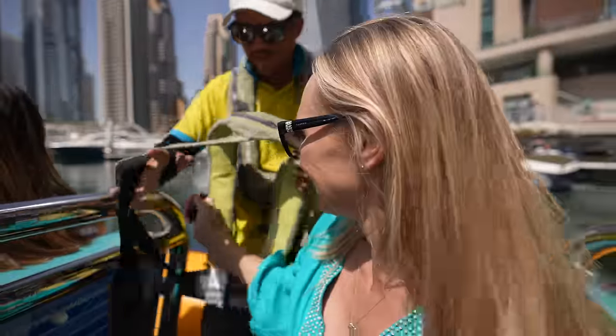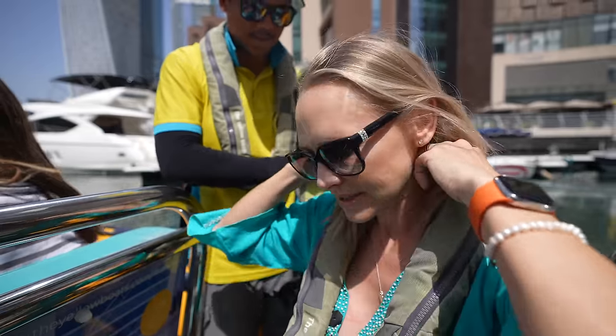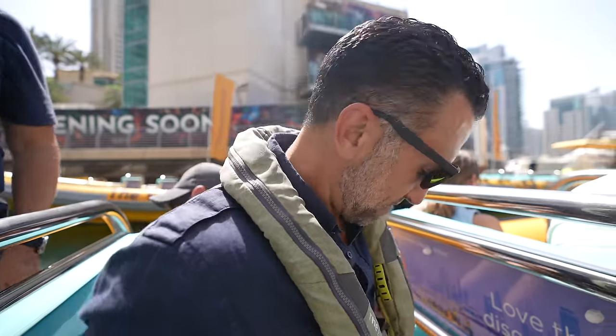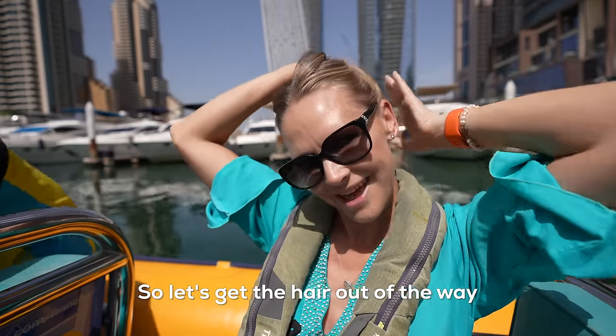Life vest. Thank you. For yourself, your left arm over your head, and a strap on your body. We're expecting some of this to be pretty fast and pretty windy, so let's get the hair out of the way.